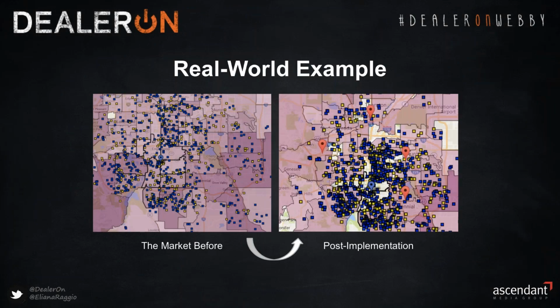Now, this is the actual data from that store. On the left-hand side is the 90 days prior to implementation. On the right-hand side is the 6 months post-implementation. What we can see on the left-hand side is that the light red areas are 25 to 50% sales effective, and the dark red is less than 25% sales effective. On the right-hand side, the dealership has changed considerably. The concentration of sales is significantly closer to the dealership, and now the white area means that the store is 75% or greater sales effective in the 6 months post-switch.